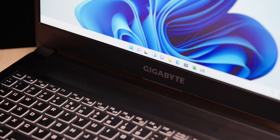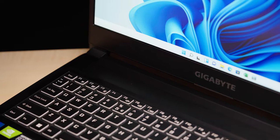I know a lot of you guys are looking for a new laptop, and we won't beat around the bush and make this longer. I got the GIGABYTE G5 gaming laptop right here, and in this video I'll share with you why this is touted as one of the best, if not the best, bang for the buck laptop available right now. Keep watching to find out more.